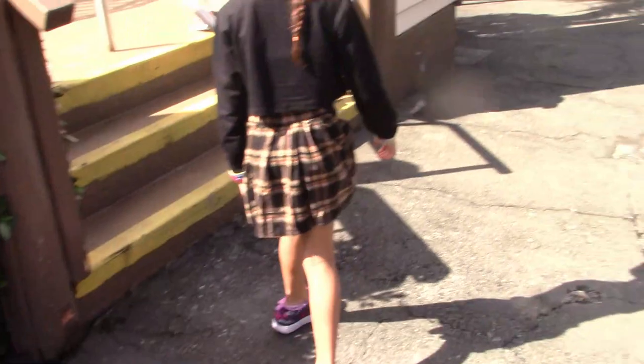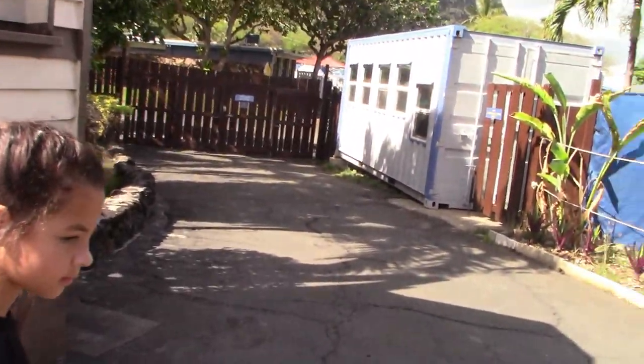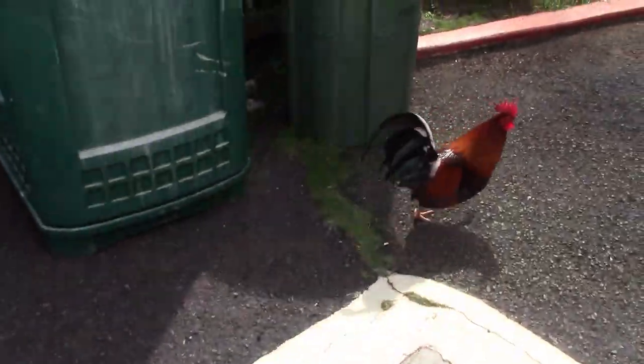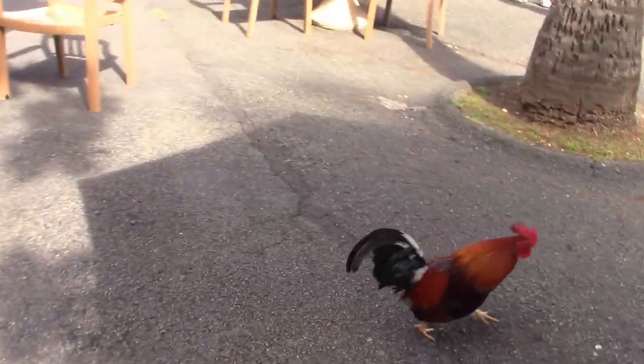Wait, guys, I don't know what that is. It's like a photo pickup place. And this is not the right way. It's blocked off. So we're just waiting on them. Let's go wait in the shade. Rooster. Are you a booster? Rooster. Can you give me a cooster? Rooster. Do you have a booster?